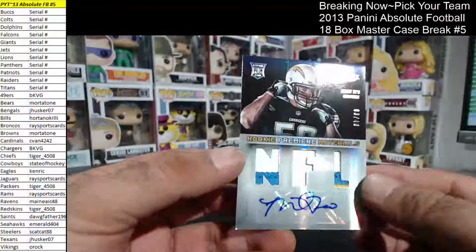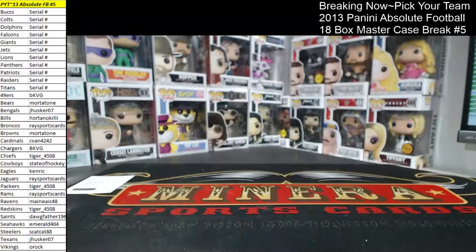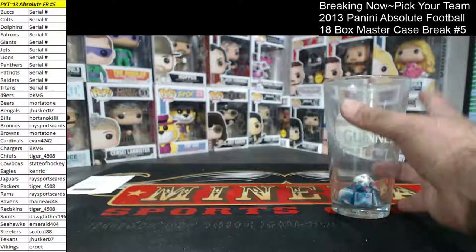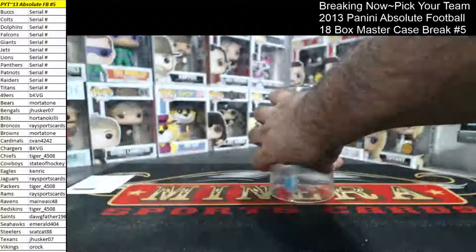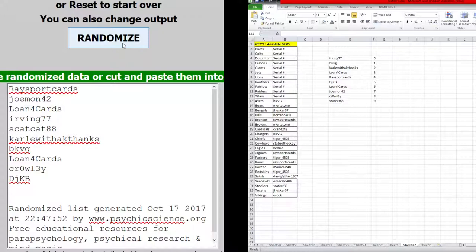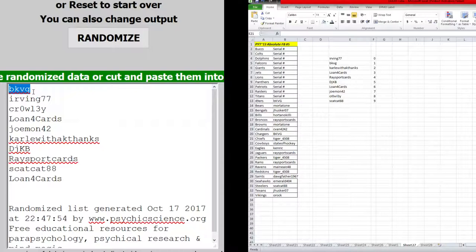Very, very nice. All right, we got one random to do between everybody and the serial number break. Let's go. The names are there. If I end up in the top, it's going to the second spot. This is for the DeMontre Moore Spectrum Silver Autographs. See how many times we hit this randomizer. Four times. Top spot wins the DeMontre Moore. One, two, three, four. BKBG wins the DeMontre Moore autograph.